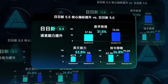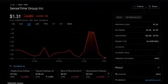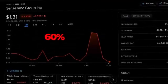Now, despite making these huge claims about their model's performance, SenseTime's stock price actually tanked like 16% on the same day in Hong Kong.